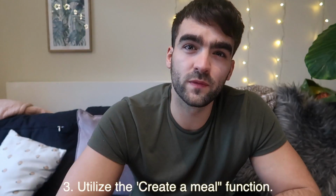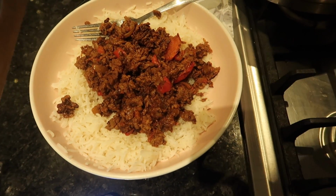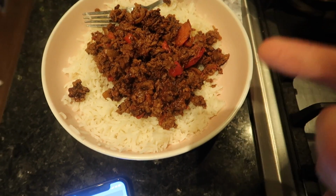Another function which MyFitnessPal has, which kind of encourages you to get into the habit of eating the same kind of foods every day, is this create a meal function. Say with my chili con carne, I can put in all the ingredients: 500 grams of beef, chopped tomatoes, a tablespoon of olive oil. You save all that meal and then it adds up all the calories and all the macronutrients for that whole meal.